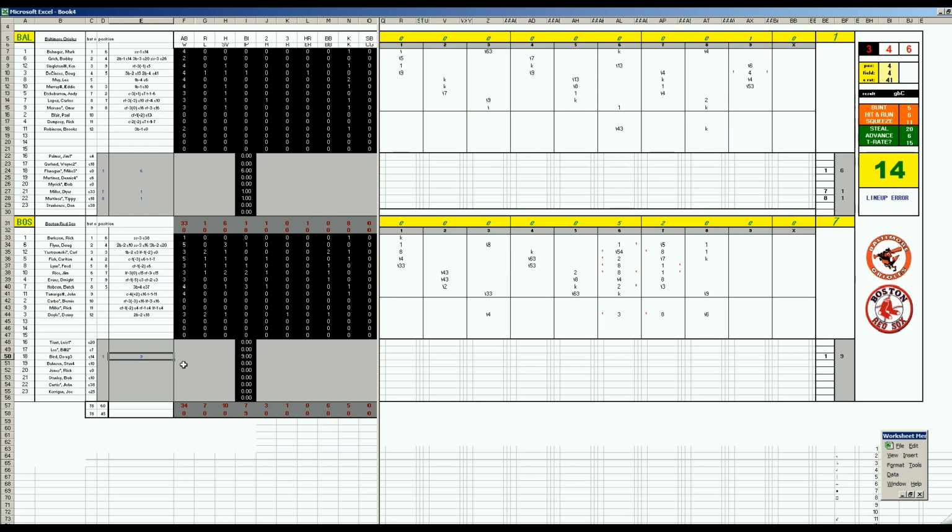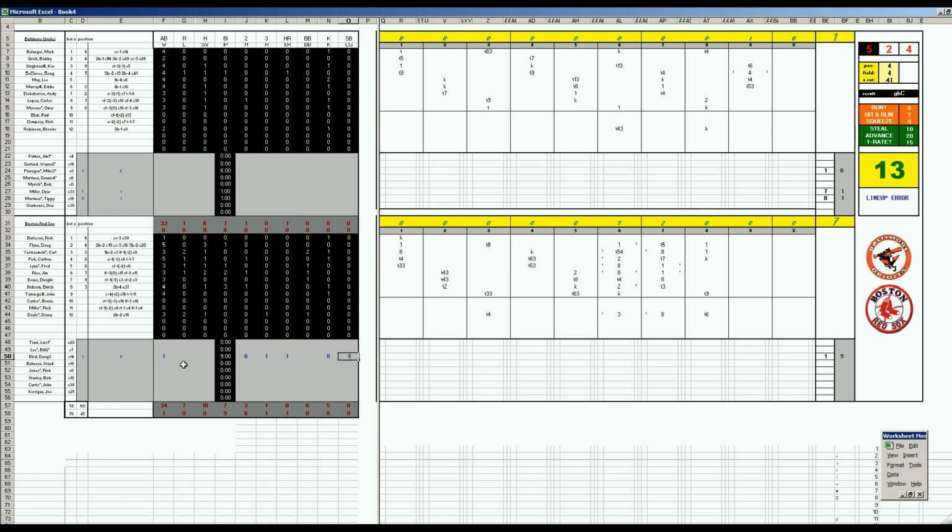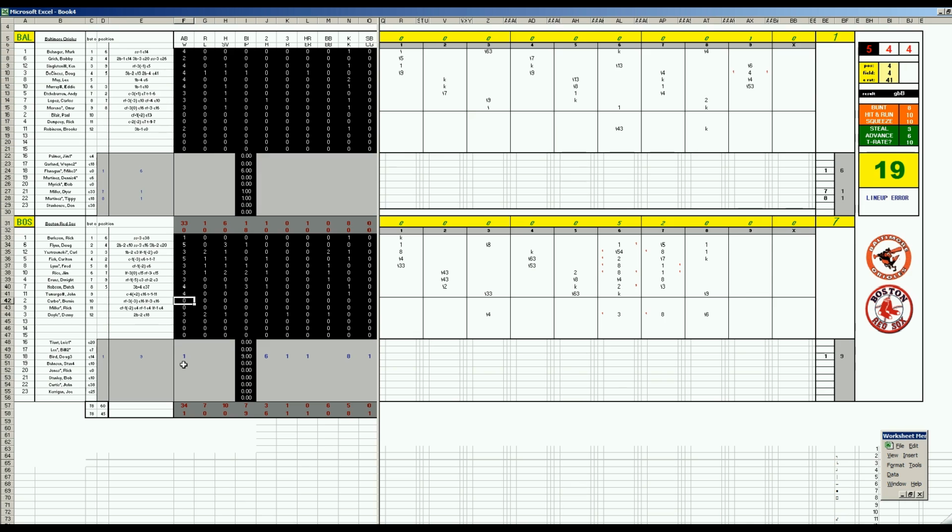So Bird gets a complete game shutout. Not a shutout, I'm sorry. Got that solo home run. The 1 run, no walks, 8 strikeouts, gets a complete game. That's pretty impressive there. Tippy Martinez, 2 hits and a K in relief. Dyar Miller, he was also not very good. 2 hits, 2 runs, and 3 walks.